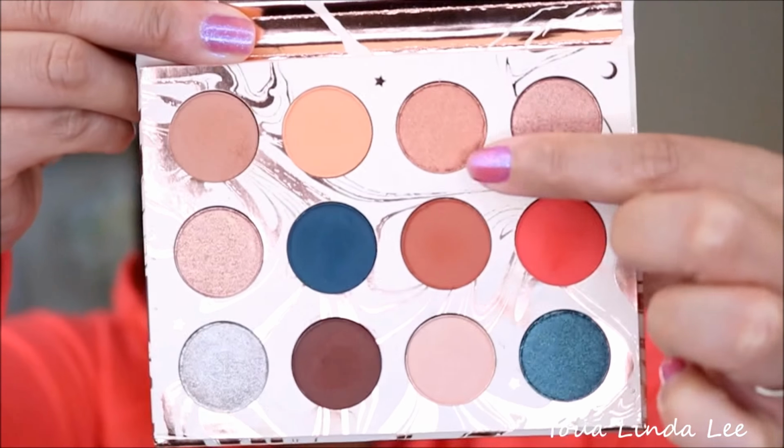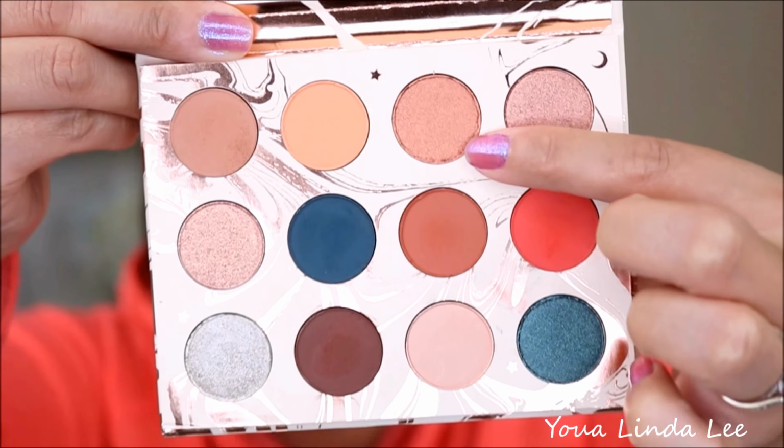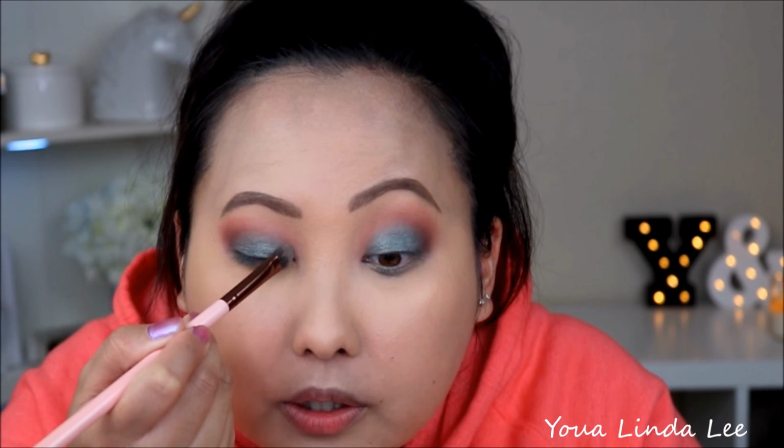Oh yeah, that one's really pretty. I think I'm gonna get the Stardust, which is this one right here, in the palette. And I'm going to just put some on the inner corner and see what it does. Okay. Maybe I should have left some space for it, so now the eyeshadows are a little bit blending, but you can kind of see it.